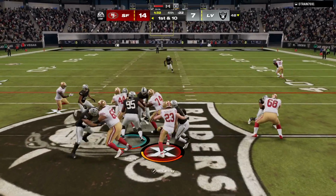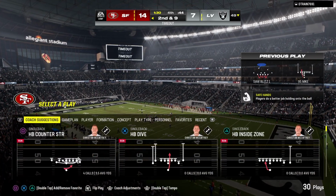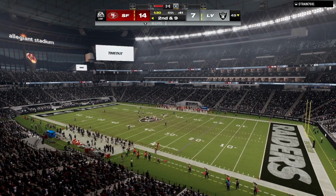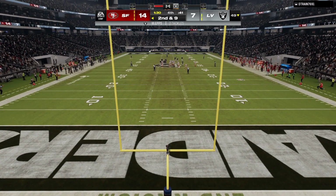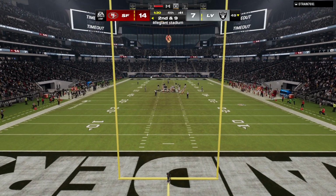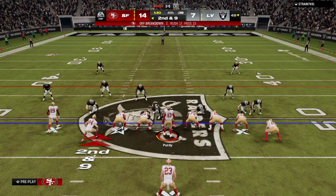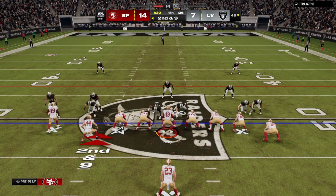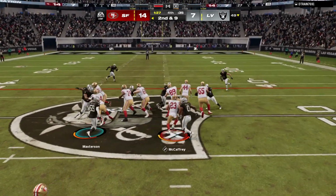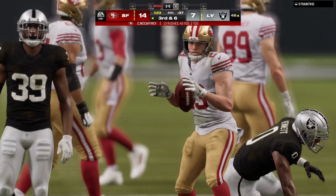This is McCaffrey on the give. And nowhere really to go there. He'll take this up just shy of midfield. The Raiders going to use one of their timeouts as they'll talk things over prior to this upcoming 2nd down play. Here we go, set. McCaffrey on the counter. And he'll get across midfield and down to the 48-yard line.